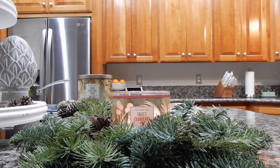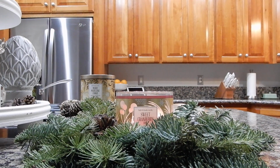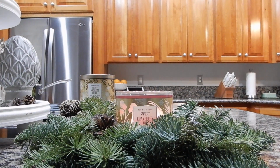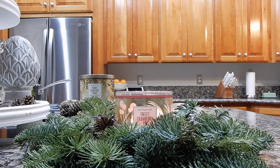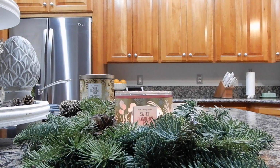It kind of reminds me of the Advent things that we had when I was growing up in Germany, the Advent candles. Ours always came in a beautiful wreath, and then obviously we would light individual candles and do our fun little German Advent thing.